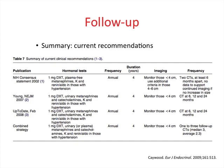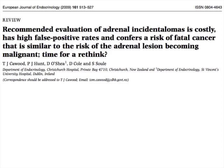So this strict follow-up program has stirred up some controversy, and some authors, Kaywood in Ireland, have evaluated and questioned the benefit and the risks of doing such an intense follow-up for so many small lesions that are being followed. They state that it's reasonable, at the beginning, to rule out functionality and the chance of malignancy, but if you're happy with that, not to continue and pursue follow-up imaging.